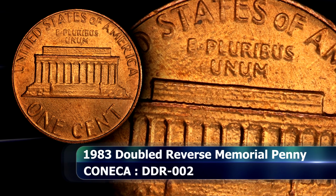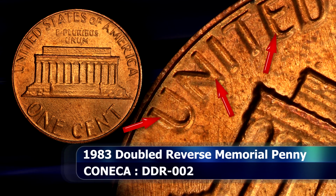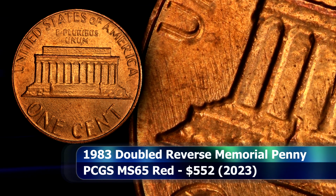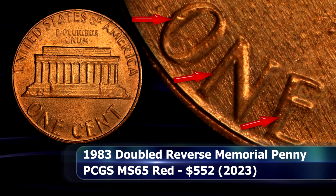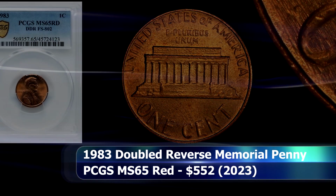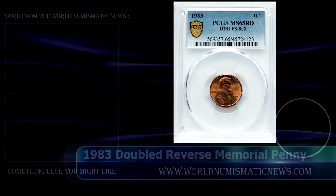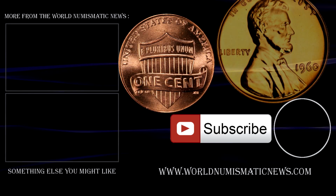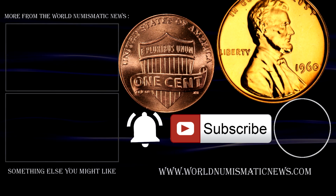Here though, the letters of United are the best indicators for this variety, both in terms of sheer noticeability and the spread that was achieved when the doubling took place. In addition, the letters of 1 cent are also doubled very nicely, but nowhere near as boldly as the features of United. The coin was sold at auction in a PCGS slab with a grade of MS65 red for the sum of $552.